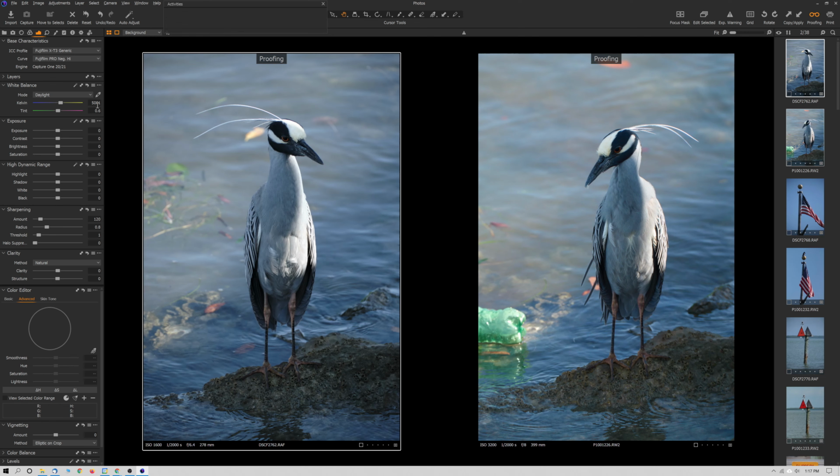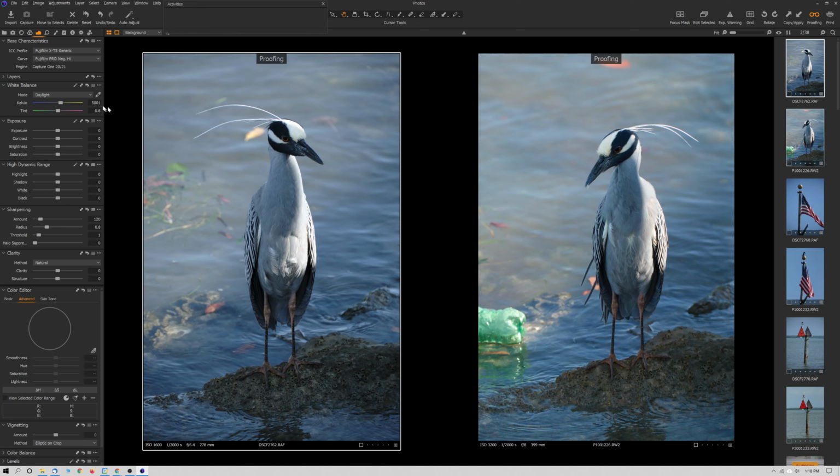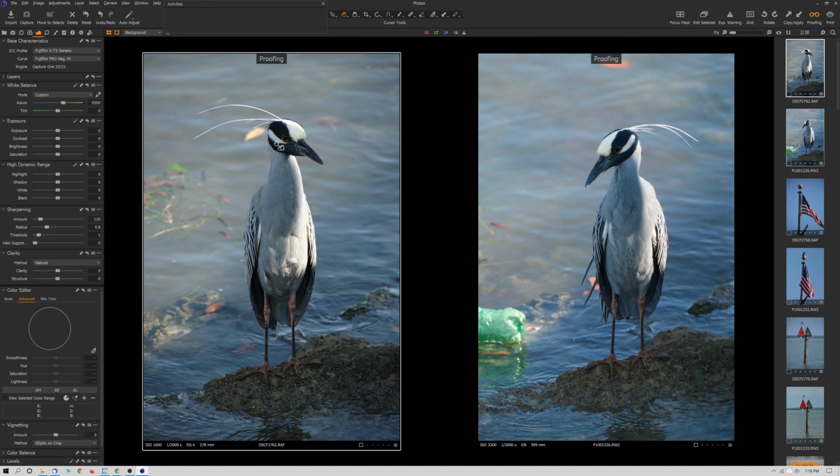Sure, this is now at a temperature of 5001 and a tint of 0.6. This one says 5500. Interesting differences. I'm sure if I dial these in, like let's go ahead and actually dial this one in to 5500, and now let's look at them and see how they compare. They're pretty similar now. So that is strictly just a difference in the cameras and what they're choosing for auto white balance.